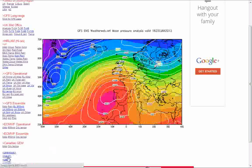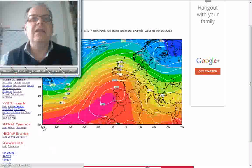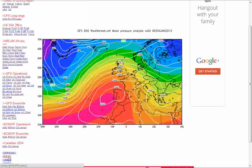So we are definitely seeing a building pressure, which I am hopeful is going to be drying things up. I've been hinting at this now for a few days. This is a wet spell of weather we're definitely seeing now, but there were signs of dry weather coming through, particularly for England and Wales and eastern Scotland and the east of Ireland. So I don't think it's all bad news.